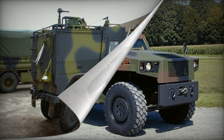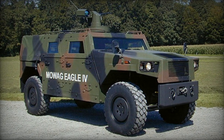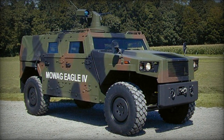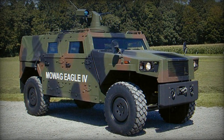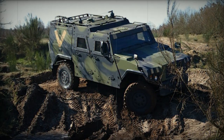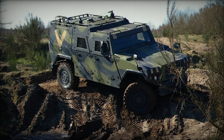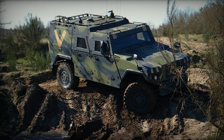The armored personnel carrier is also equipped with protection systems against biological, chemical weapons, as well as radiation. This system includes an air filtration system that operates continuously. The onboard computer uses this system to control the pressure inside the vehicle. If it changes, it adjusts it.